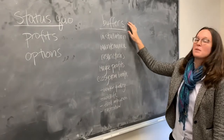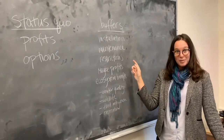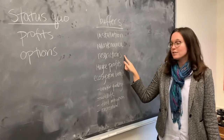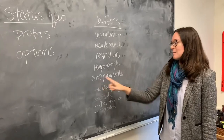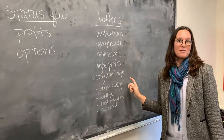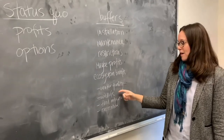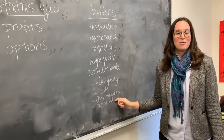And then when they're deciding whether to put in a buffer, they're thinking about the installation costs, any maintenance costs, including the time required annually to maintain a buffer, long-term restrictions on land use, maybe profits if they're going to harvest their buffer, and they're also thinking about ecosystem benefits. So we are going to look at some of the non-market benefits to buffers as well, thinking about local and regional water quality benefits. Also wildlife habitat, any flood mitigation, and any recreational opportunities that buffers provide.